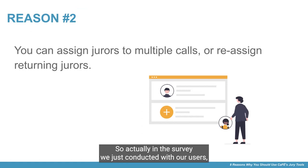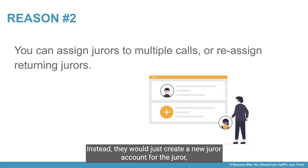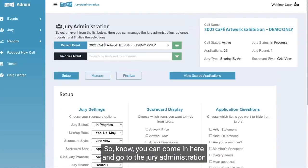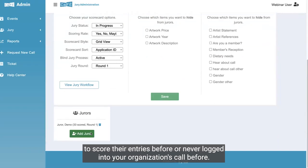So actually in the survey we just conducted with our users, we found that some folks didn't know that they could use the same juror account for multiple calls or reuse jurors year over year. Instead, they would just create a new juror account for the juror, even if they've used that account with the organization CaFÉ before. So you can come in here and go to the jury administration page and click add juror. But that's only great if you know that this person has never used CaFÉ to score entries before, or never logged into your organization's calls before.